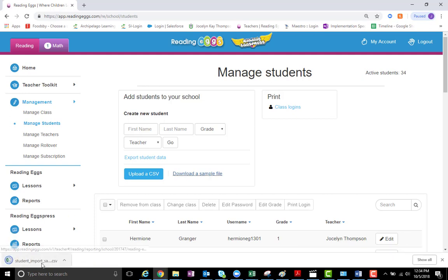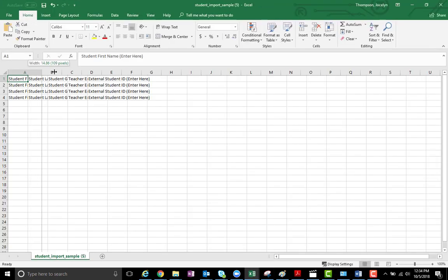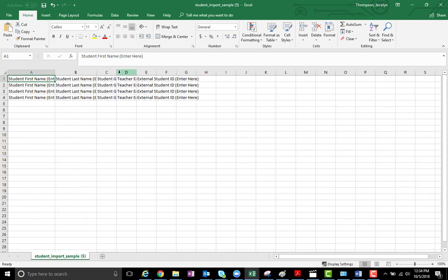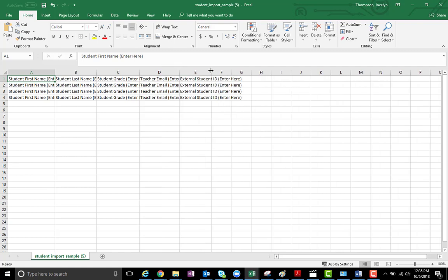Now, the first thing I want to show you is that you can pull a sample file at any time within the program just by clicking Download a Sample File. It's going to come up right here. And this sample file, I'll go ahead and expand these for you, is going to require that the students have their first name, their last name, their grade level, so pre-K all the way up to 12 if you would like, teacher email, and then an external student ID.